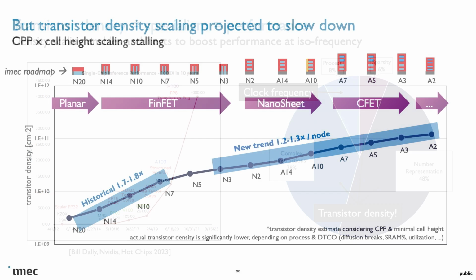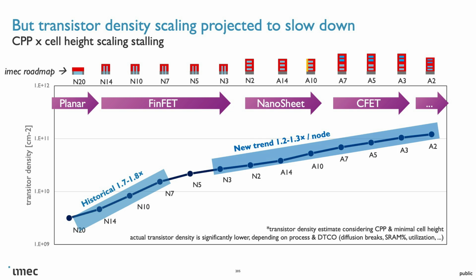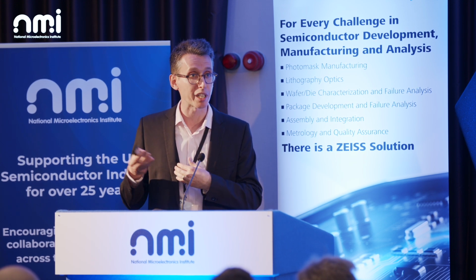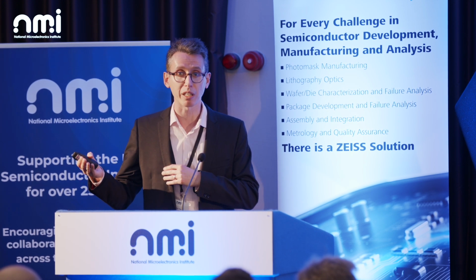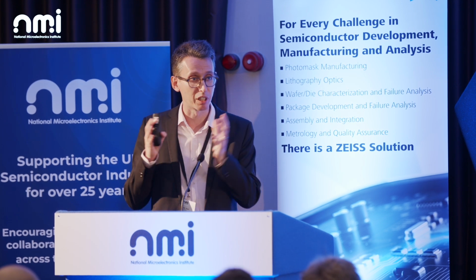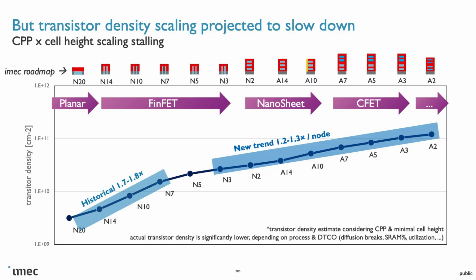Okay, so what is the density roadmap? And this is an area where IMEC leads. This is the CMOS transistor roadmap that IMEC puts out, and you can see the progression there from planar transistors through FinFET devices, through nanosheets, which are coming next from 2 nanometer onwards, and then even beyond that to CFET devices where you have the NMOS on the PMOS or the other way around, for best packing density.